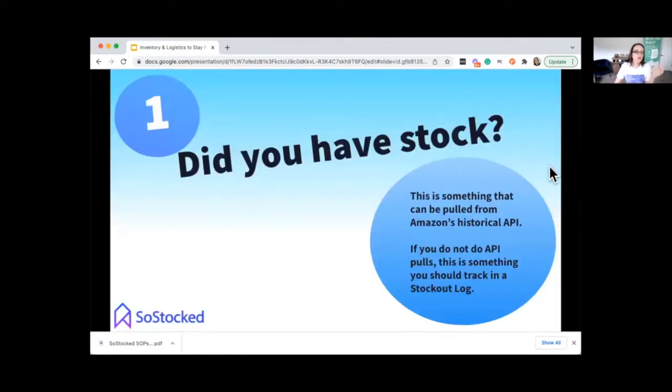So there are 2 things that you should be looking at when you're looking at a stock out. The first one is, did you have stock? Right? This is something that can be pulled from Amazon's historical API. We can see from Amazon's historical API if you had stock on a particular day or if you did not. And if you don't have an API, this is something that you should be able to track in something called a stock out log.